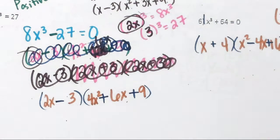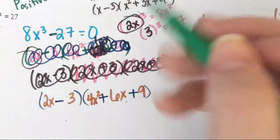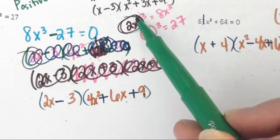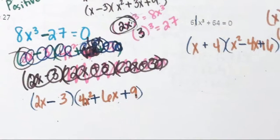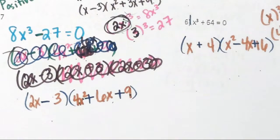We're going to do one extra problem though. Or were there any questions about that? Maybe like how we got the 4x squared? Okay, so I did 3 squared and got 9. I did 2x squared, so I did 2 squared, which is 4, x squared, which is x squared. 2x times 3, 2 times 3 is 6. Okay, so we're going to do one more and make sure we're completely on the same page.